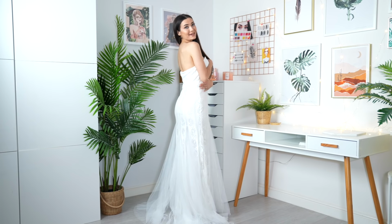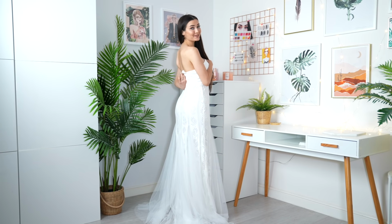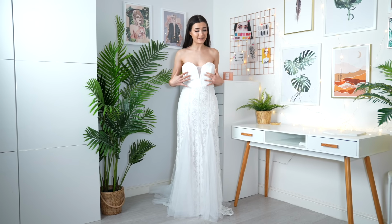So here is what it looks like from the back. As you guys can see, it's pretty open at the back, but it's not too low down, which is great. Okay, so that is what it looks like cinched in. This is now way better fitting, so I'm hoping that if you size down, it's gonna fit like this.